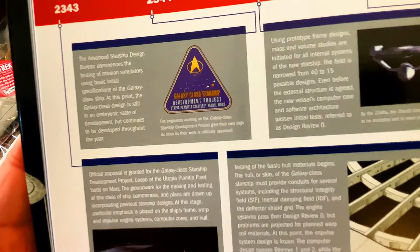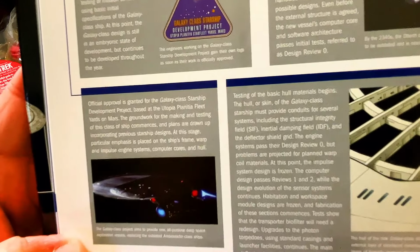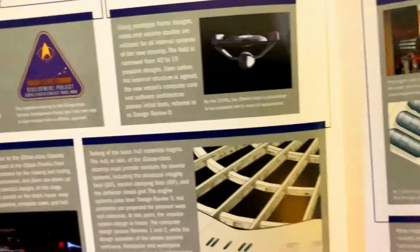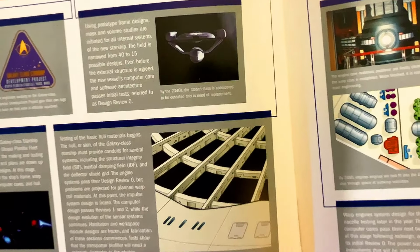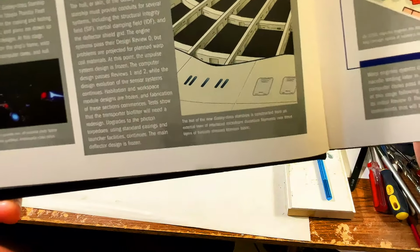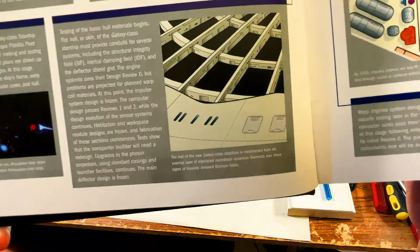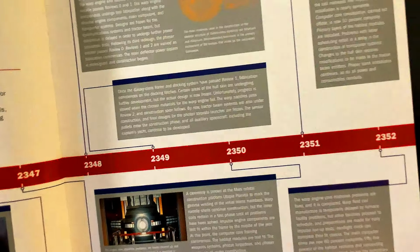You can see at the bottom, 2343 was the C, the Enterprise C, and then the planning. In 2344, 2345, you can see the Oberth class starship. You can see some of the structuring, the skeleton. It reminds me a lot of the Build the Enterprise from Eaglemoss that we're working on.